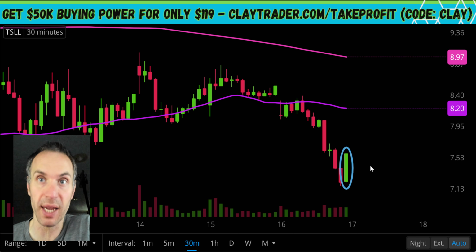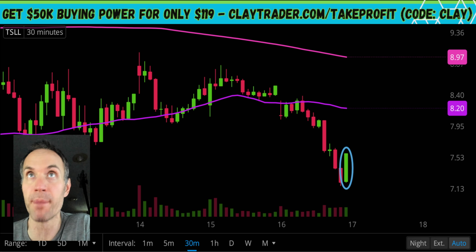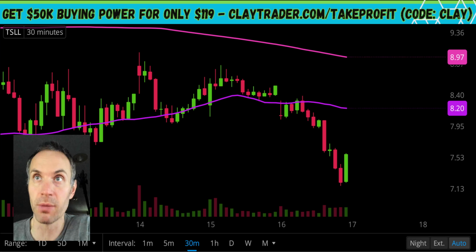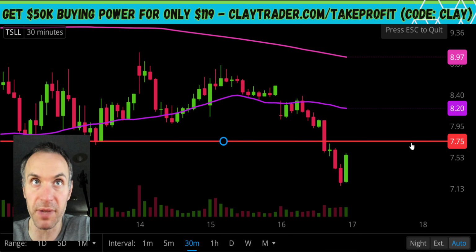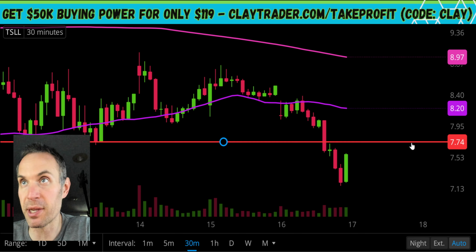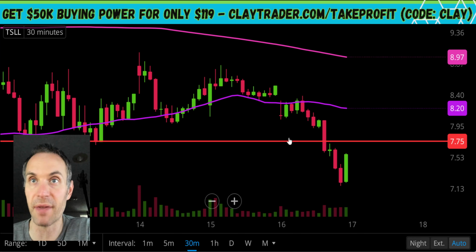Whether or not this is a dead cat bounce or if there's any sort of genuine power behind it, obviously that remains to be seen, but it's something that's certainly got to be acknowledged at this point. So if this bounce does continue, where are some of the next key battlegrounds at? And from a resistance standpoint, first key battleground, if this bounce is going to continue, in my opinion, right up there around $7.75. So keep an eye on that.